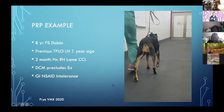So our first example, this is not a patient I have personally seen. This is a case that Dr. Fry saw, and I borrowed some of his videos. So this is an 8-year-old Doberman pinscher. She had a torn cruciate ligament on her left side a year prior to this video being taken. She did have a TPLO surgery done then.